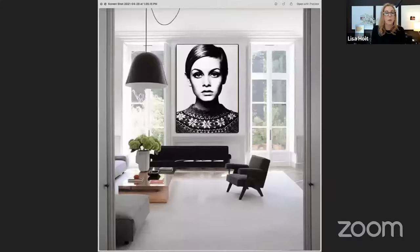Here's another example that is classic. This is an image of Twiggy, for heaven's sakes. It doesn't get more 60s than that. But this little chair, late 1950s, or no, excuse me, early 50s, late 40s. So mid-century modern combined with contemporary modern. So very easy to do. And again, it sits close on the timeline.